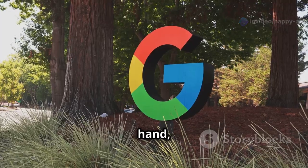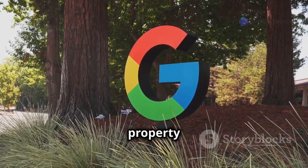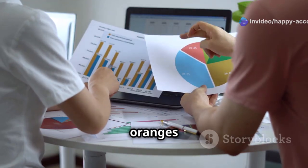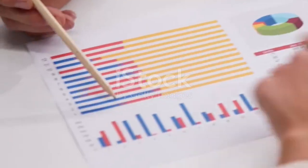On the other hand, a tech giant like Google, while needing offices and servers, generates a significant chunk of its revenue from intellectual property and software. Their ratio might be different, but that doesn't mean it's bad. Remember, comparing apples to oranges or Big Macs to search algorithms isn't exactly helpful. Different industries have different norms.